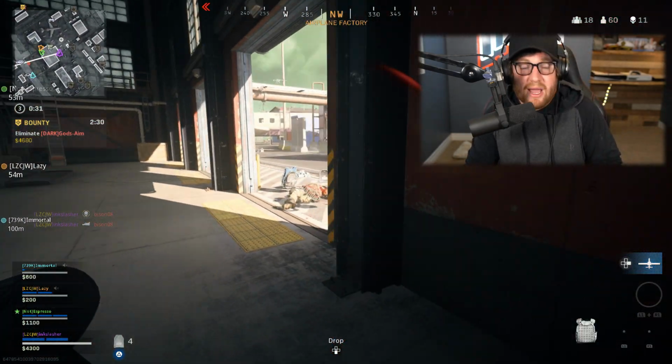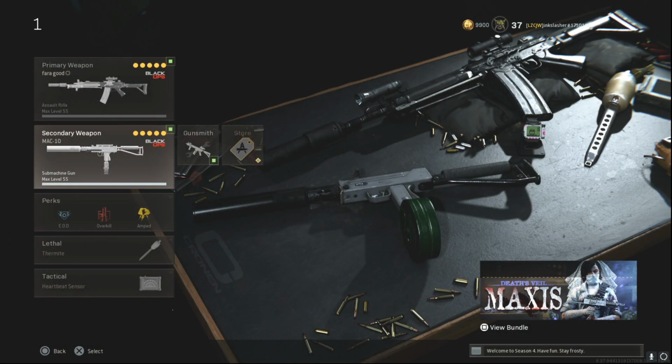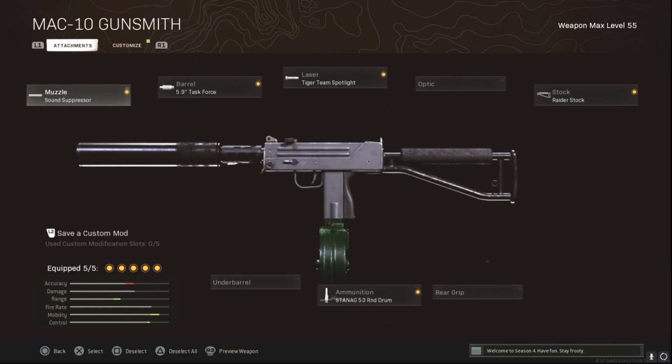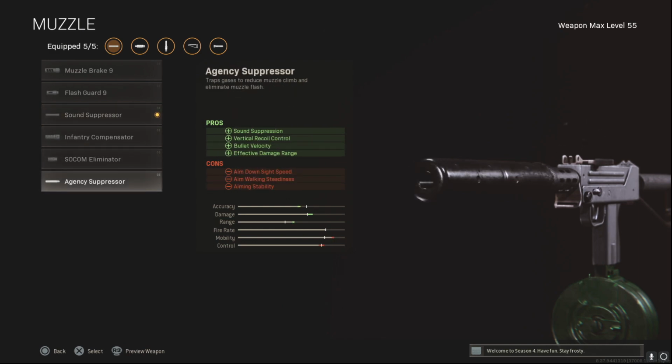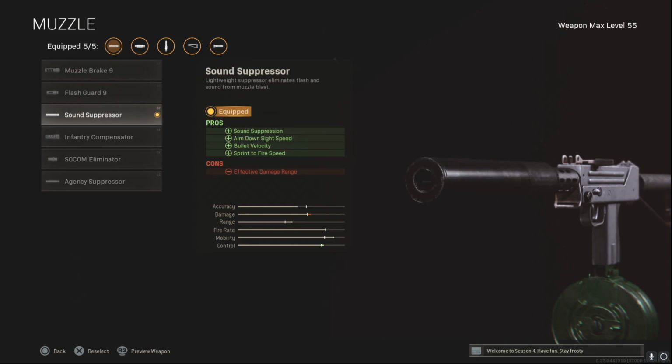Now, the weapon that I am pairing it with is the Mac10. This is a weapon that we have used for a while. My class setup is a little bit different than it was last season, so what I'm using here is the sound suppressor. Pretty straightforward. I'm using this to stay off the radar. We're using it up close, so we don't need the agency for the extra damage range. Because I'm only using it up close, we can use this one, which has better sprint to fire speed, which is a very, very good thing.